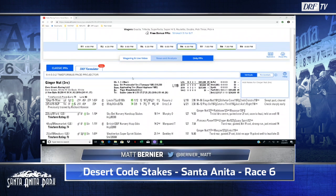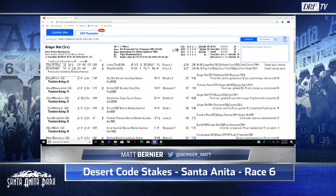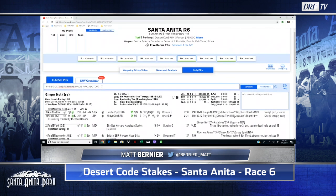We'll begin with the Timeform US pace projector because I think that's an important piece to take a look at. And I say that we're looking at the pace projector. Obviously, it's not part of these PPs, but I can go through and write it in here. This is the area that you make notes for the race. You can see I've gone in and put the pace projector in. 64532. That is the way that Timeform US lays this thing out.